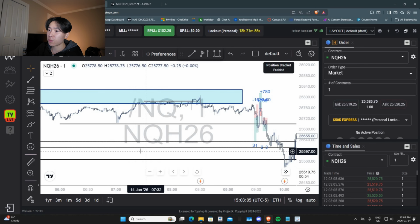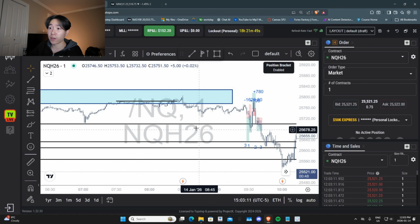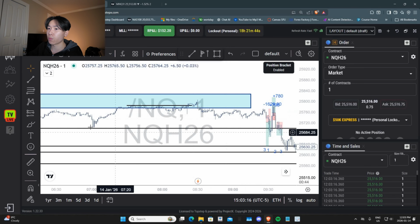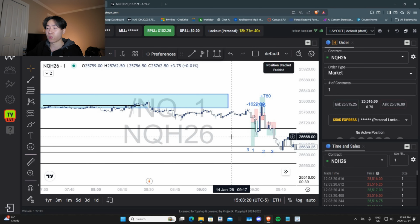We do have these 15-minute lows right over here, marked out by these lines. And that's my draw on liquidity, right? But right when the market opens, I'm looking for price to at least hit this area. And eventually it does, right?